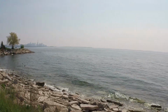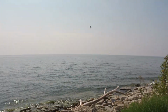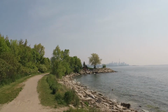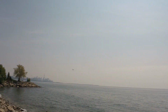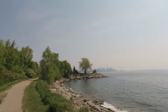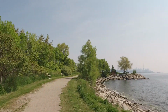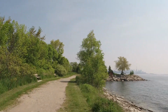Well, here we are. Lake Ontario. Again, there's Toronto in the background. And that is indeed Center Island over there. You can see all the rocks. Part of the reclamation exercise. Let's see what's over here on this point.